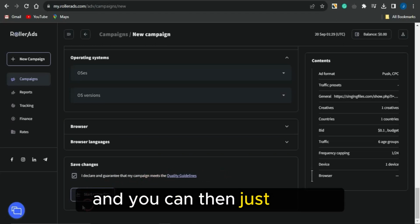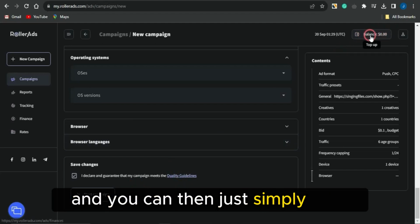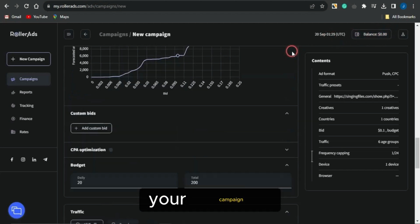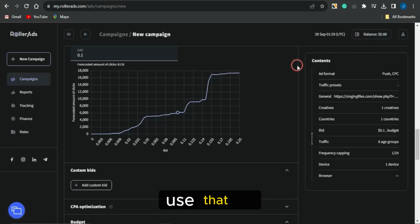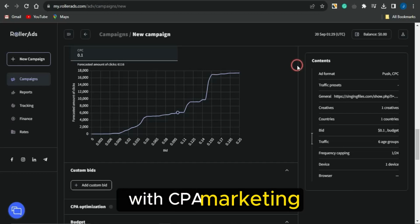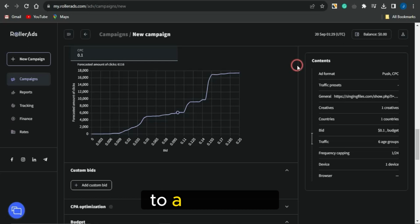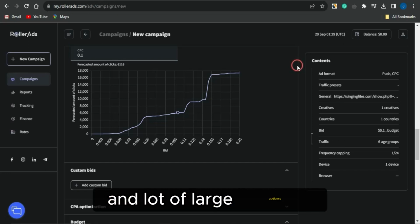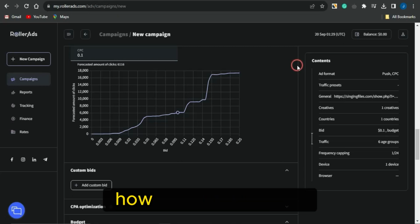Then you can go on to running your campaign on this platform, and you can fund your account right here before running your campaign by clicking on this section, fund your account, and use that to run your campaign and start making money with CPA marketing, because this is going to help you promote your offers to a large audience. So use this right now and make a similar amount to how I made right there.